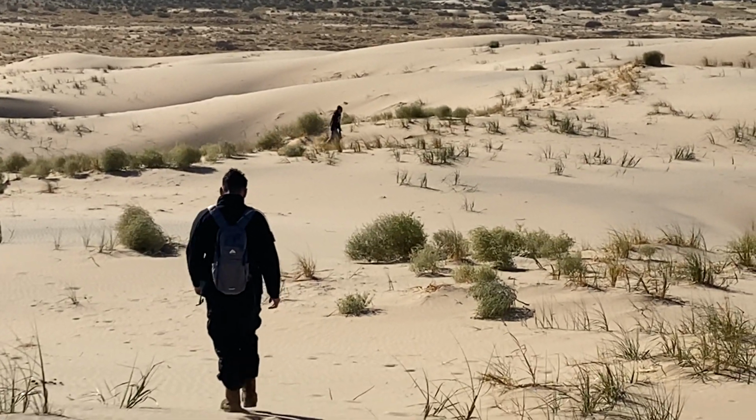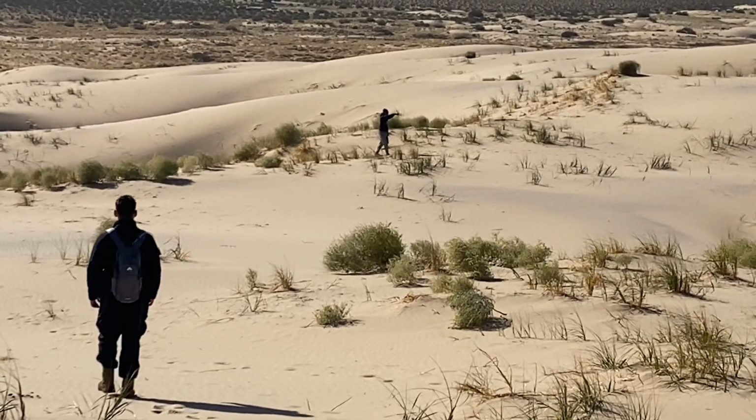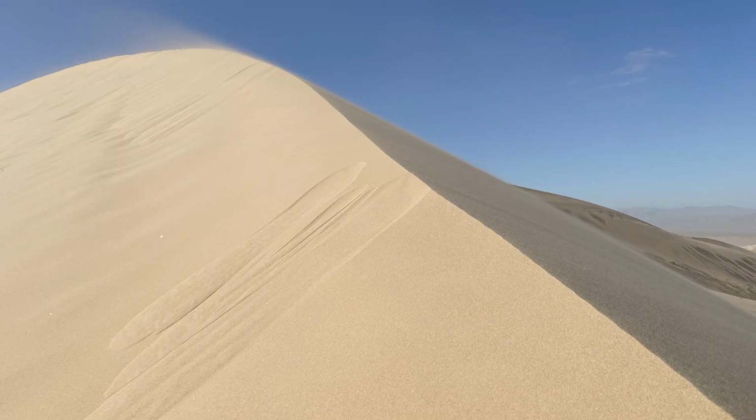The sand made it difficult to hike up because each step I took up, I also slid back down half a step. Once we reached the top, I was out of breath, but the view was quite breathtaking.